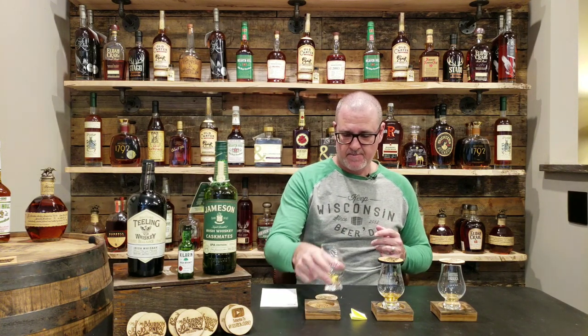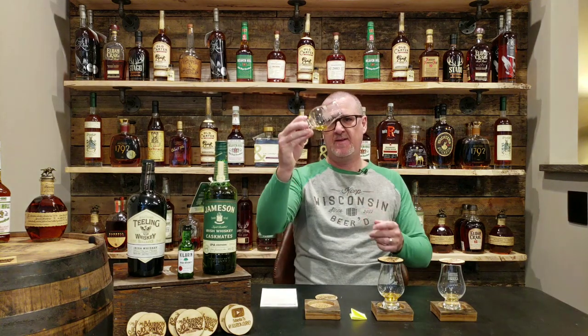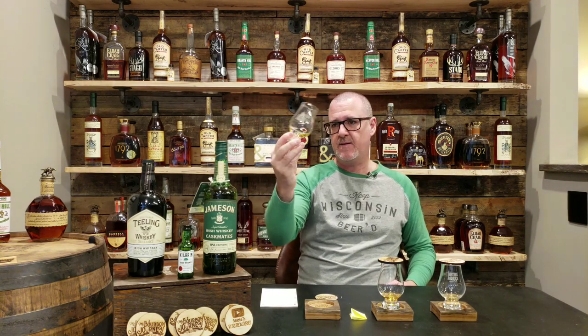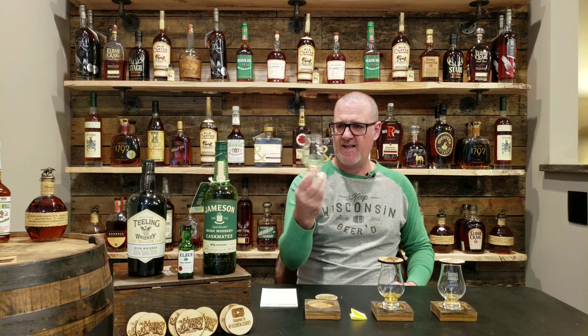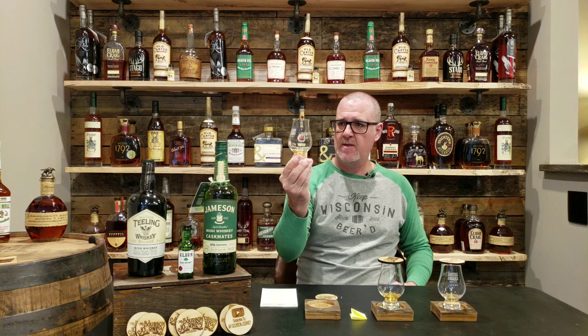All right, so number one here. As you can see, she didn't pour a whole lot, but as you can see, it's fairly light, almost like a Chardonnay wine type of color. It is actually sticking to the glass pretty nicely. The legs are running pretty good, so that's a good sign.